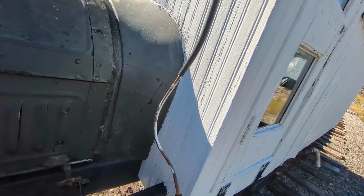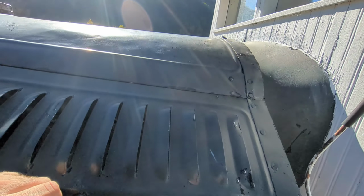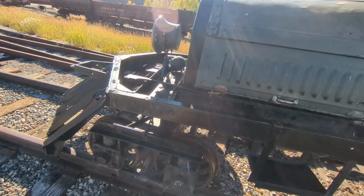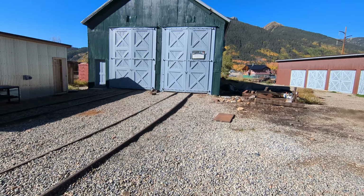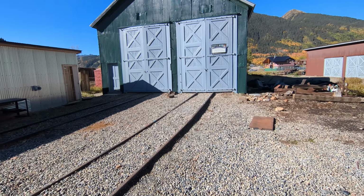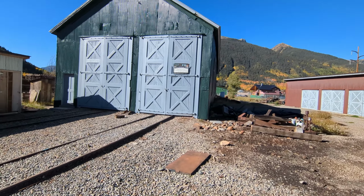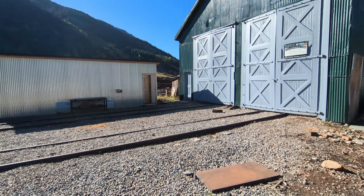Let's open this up and have a look. Oh yeah, look at under there. I'll be darned. That's cool. I wonder if there's anything over here we can see. So I'd venture to say there's something interesting in that building, but doesn't look like there's anybody around. Everything's locked.